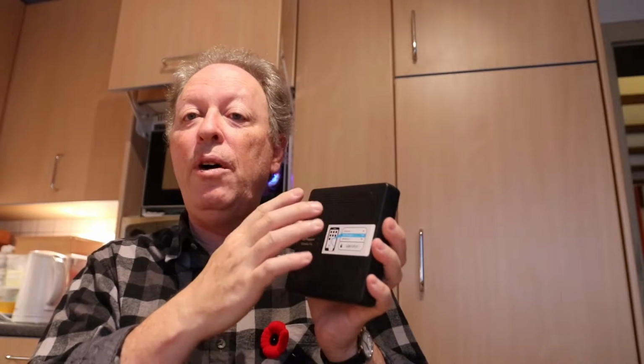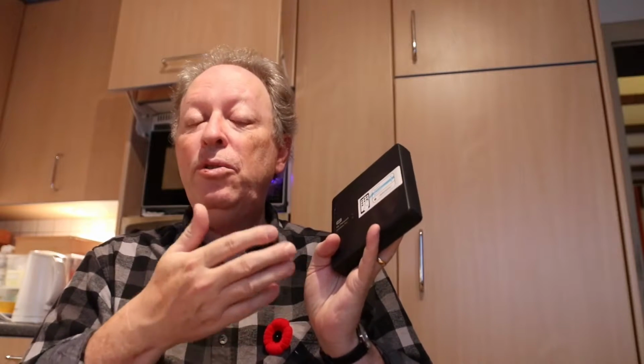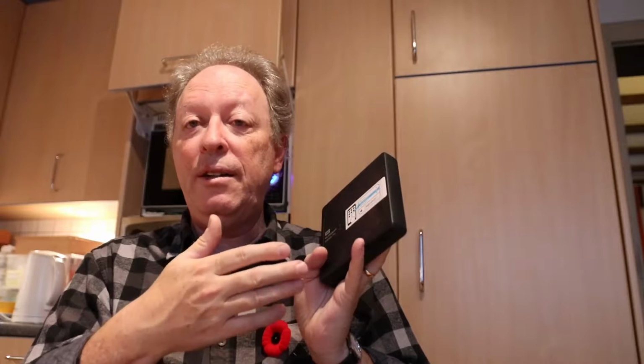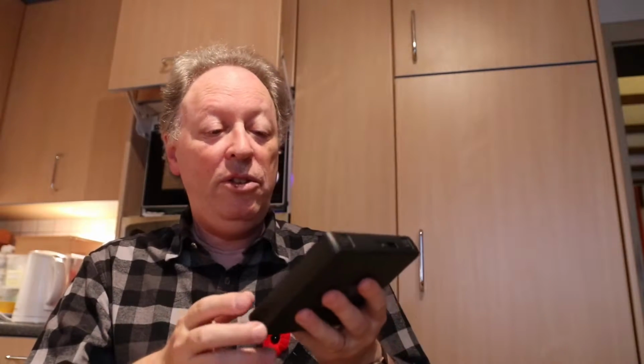What it does do, it actually acts like a hotspot, because it has its own wireless coordinates, so you can use it as a hotspot. It's got an app that works so that you can play different movies and media on your iPad or whatever, using this, and it will have codecs that the iPad or even other mobile devices cannot use.